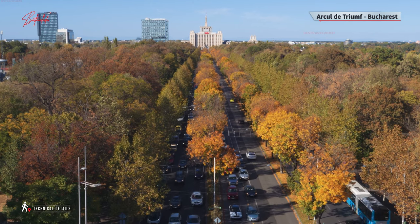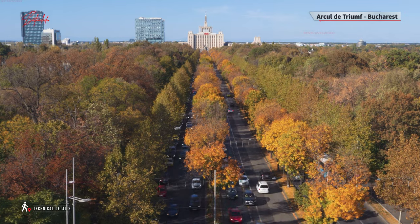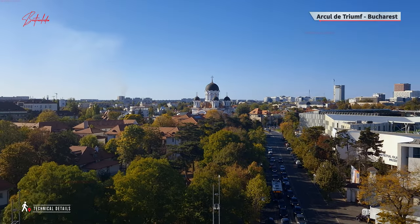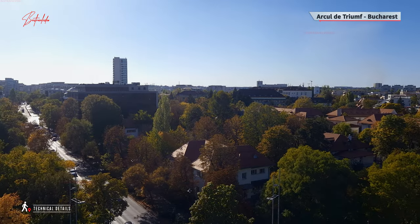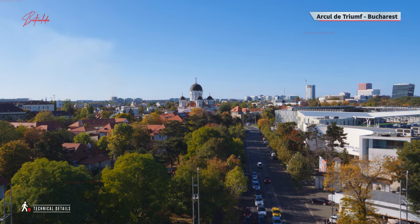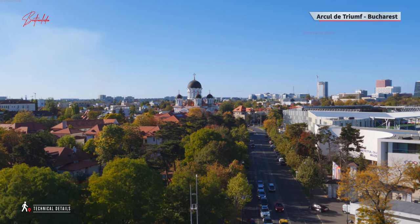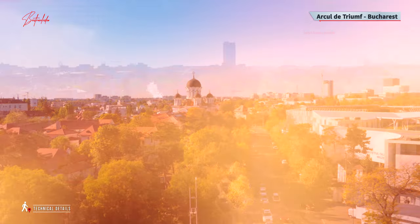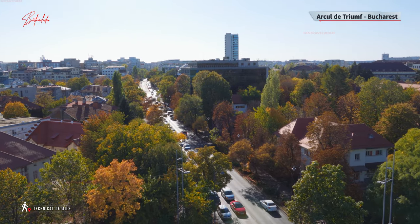The construction materials speak to the craftsmanship and durability of the monument. Cladding and decorations feature Dobrogea stone, a type of limestone, alongside intricate mosaic work and sturdy granite accents. The underlying structure is reinforced concrete, ensuring the stability and longevity of this iconic landmark. The total height is 27 meters and the width spans 26 meters.